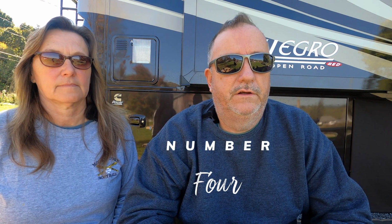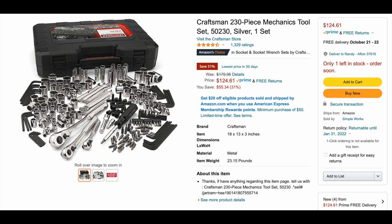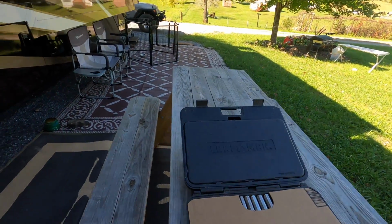Are we on number 4? Yeah, this would be number 4. Number 4, you got to have a good socket set. Sockets and wrenches. I use a Craftsman kit. My dad actually bought it for me when I was a kid. I still have it. This is the kit I'm talking about.